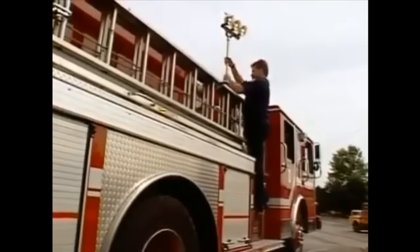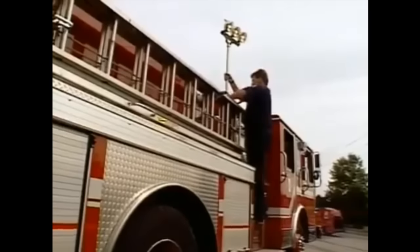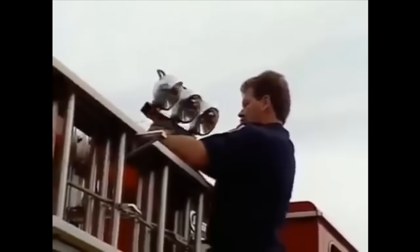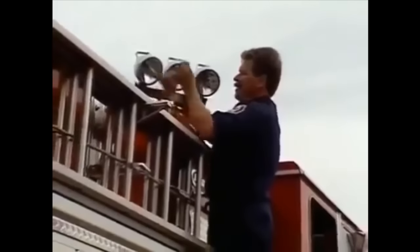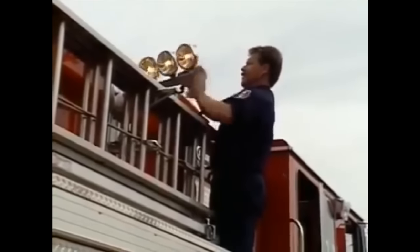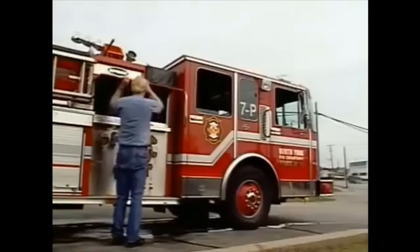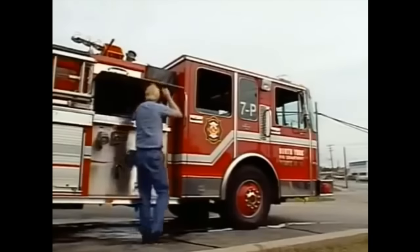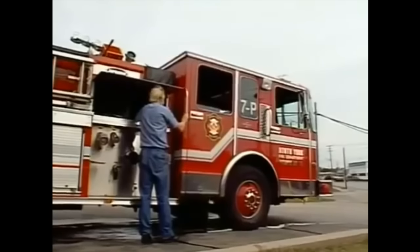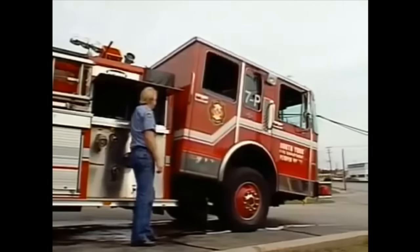I know, it's not dark now, but sometimes I have to rush to a fire at night. That's why I carry my own set of lights. A surprise. I bet you never knew I could open like this.